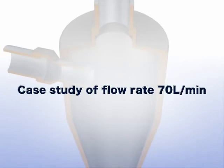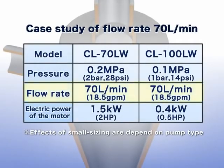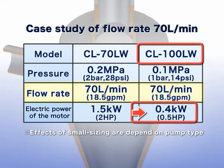In the case of 70 liters per minute processing amounts, the VDF raises one rank up to CL-100LW, but the electric power of the motor reduces from 1.5 kilowatts to 0.4 kilowatts.